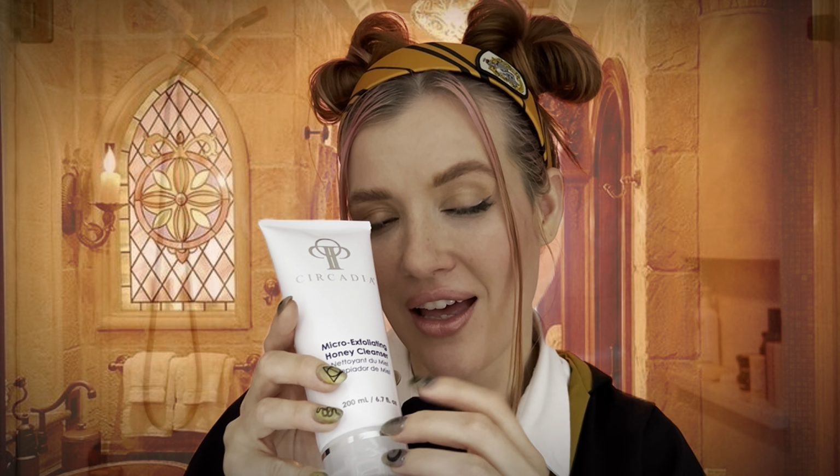I'll be mixing up the micro exfoliating honey cleanser for your skin. This is going to help with your blackheads. It's also going to help with all that excess oil, and the honey in it is antimicrobial, which will help to kill off all the bacteria. So let's go ahead and whip it.